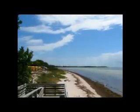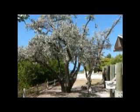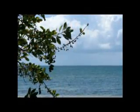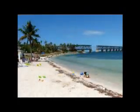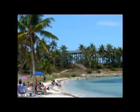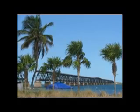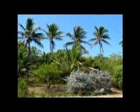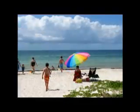Once we had finished looking at the Atlantic side, which was beautiful, we walked across the parking lot and found the Gulf side, where mainly all the people were at that time. And there it is, a beautiful little beach with a lot of folks having a lot of fun. We enjoyed it very much. We looked up and found three of our friends, Curly, Mo, and Larry. But that's the view of the bridge from the other side. We found Sandspur Beach just a little bit down from there, and people with colorful umbrellas enjoying the day, and a beautiful day it was.